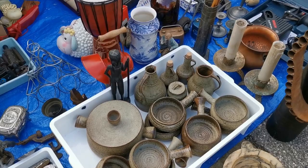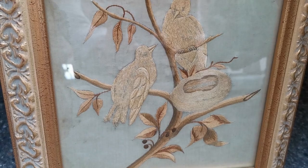On the way to the parking, we are spotting so many other interesting pieces. We would like to stay here for hours.